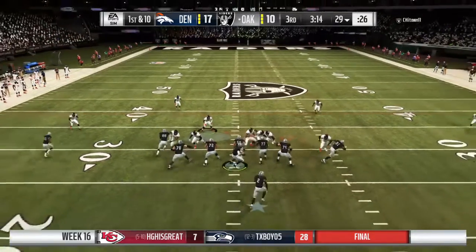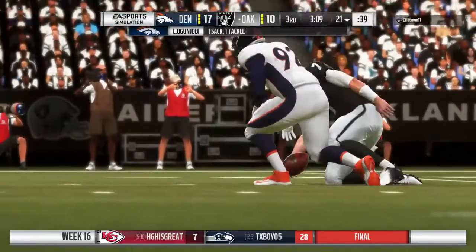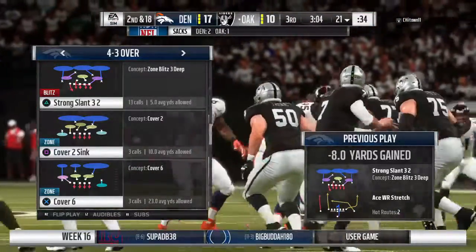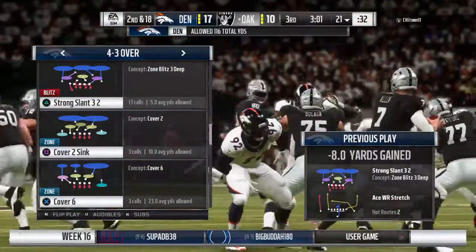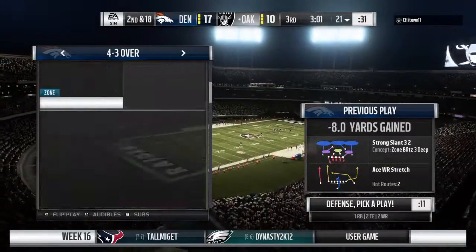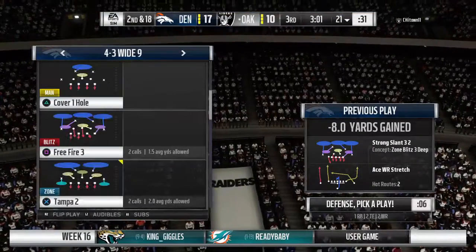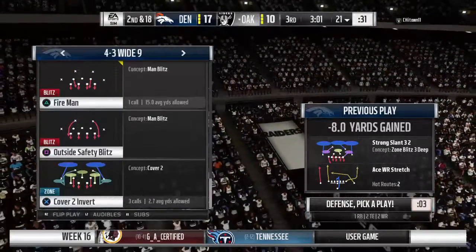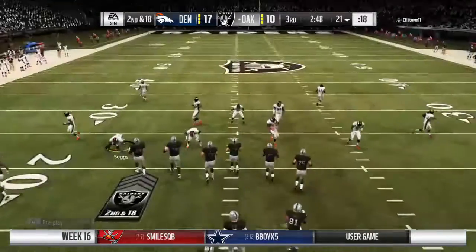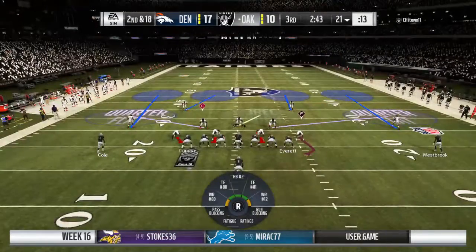Throwing on first down is Allen. Nowhere to escape, and he goes down. Larry Ogunjobi with a great push up front. He picks up the sack and a loss of 8. Got to imagine the pass rush will be equally intense here on second down following the sack. It's 2nd and 18.